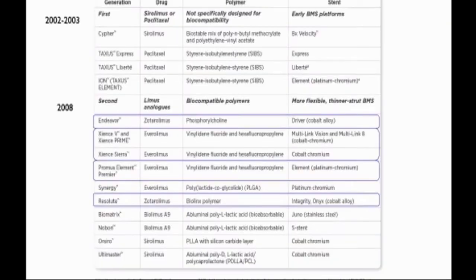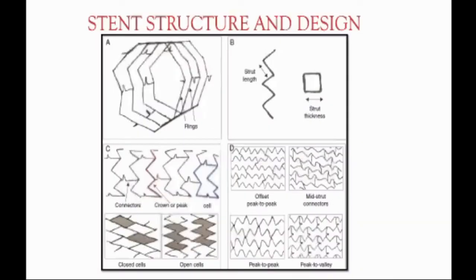And finally, the Promus family of everolimus eluting stents uses the identical fluorinated polymer as the Xience devices. However, the stent platform is based on the Omega platinum chromium stent. The PLATINUM trial established the Promus as non-inferior to Xience with regard to the primary endpoint of target vessel failure.